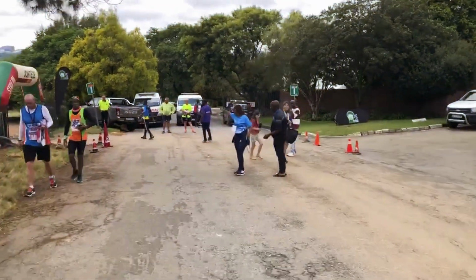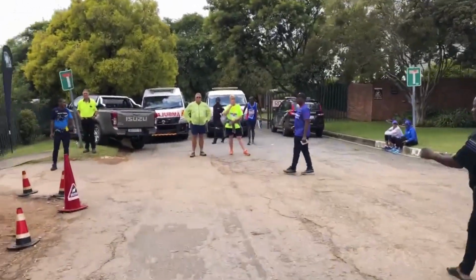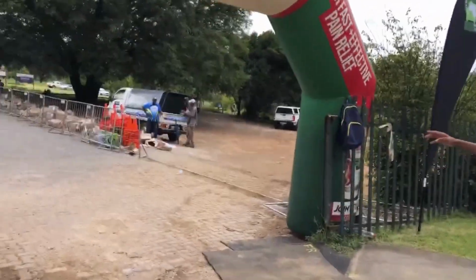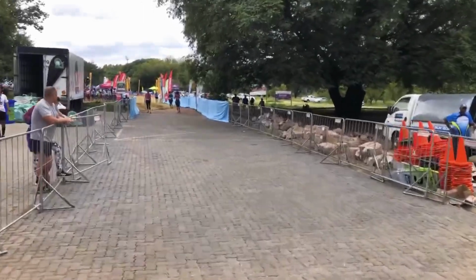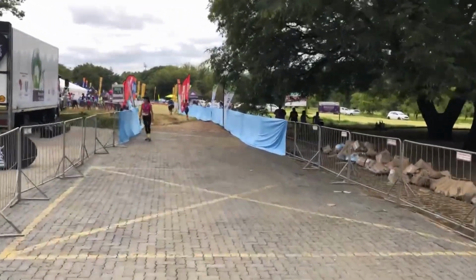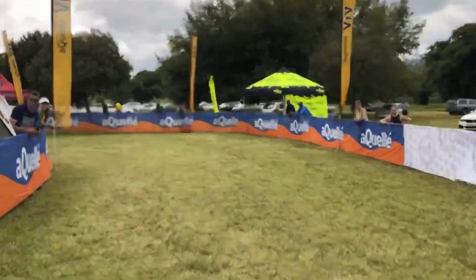But there we ran for slightly longer, and as I'm saying, I'm not complaining. I'm not saying that the course was long. In fact, that created some confusion, in the sense that as we turned into the park, in the stadium, there was a timing mat there. As soon as we crossed that, we were convinced that we're good, we're done. Then the guys had to say, no, keep going. You have to come around the bend.